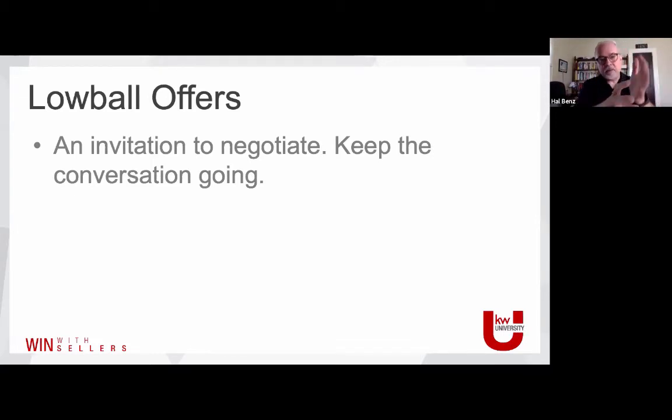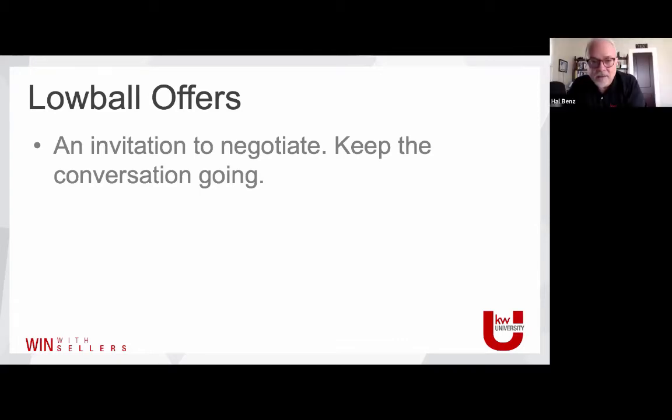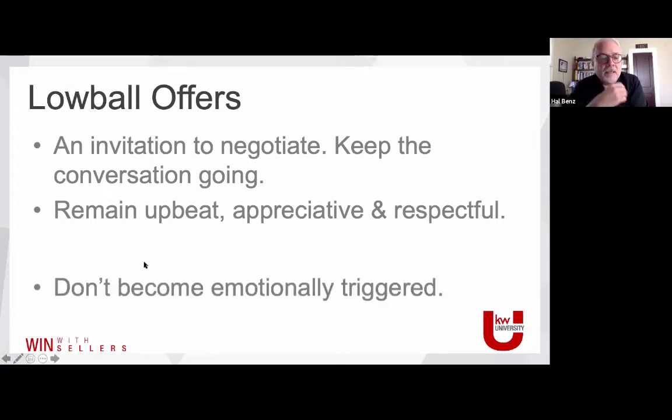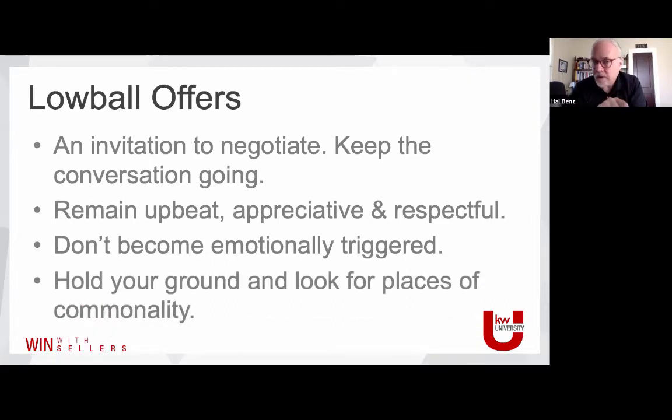And then based on that, you move up, and then you move up and you come to a meeting of the minds. But a lowball offer, which is an invitation to start a conversation, is not typically designed to offend. It's a tactic. So what we have to do is not get triggered by it. We recognize that it's an opportunity to keep the conversation going. And so we remain upbeat, we remain appreciative, we remain respectful. We present the offer to our sellers. We don't become emotionally triggered, but we hold our ground, right? Because if the tactic is to drop this really low anchor to pull us closer to them, then we just need to politely not move.